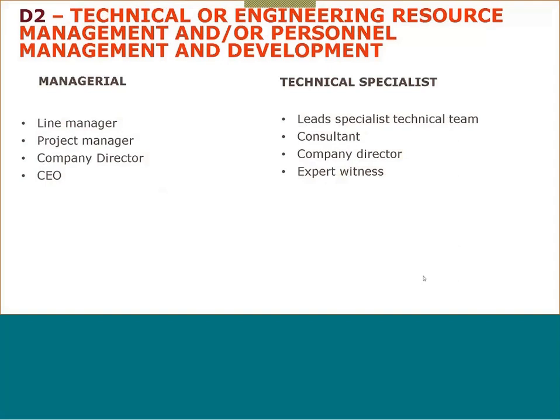D2 is that you have technical or engineering resource management and or personnel management and development. So what we're looking for here is that you have significant management responsibilities for staff and or other technical activities. You could, for example, be a technical specialist who's working alone. You could be a project manager for a project or projects of significant size and complexity. You could show to us that you have a good, strong track record of doing that kind of work. That could meet that requirement as well. Again, you can see expert witnesses coming up here too.